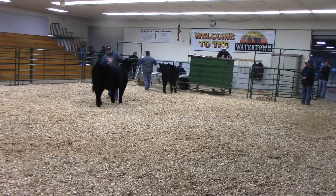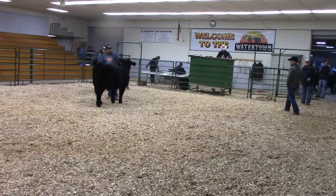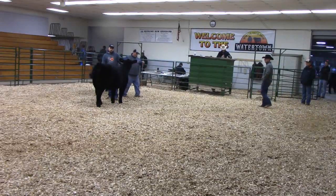Again, this is the first class of Maine Anjou heifers. Both of them, Aprils of 2017.